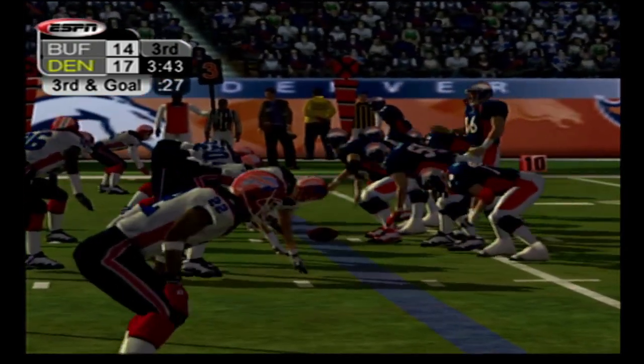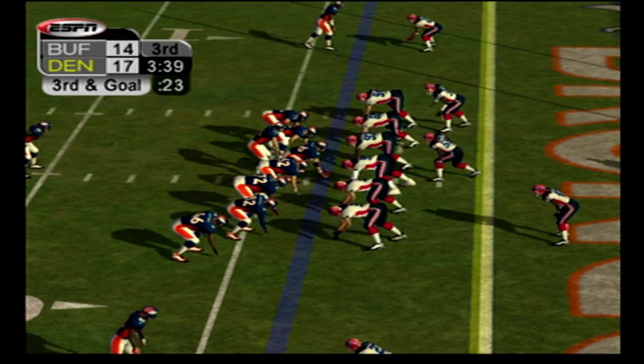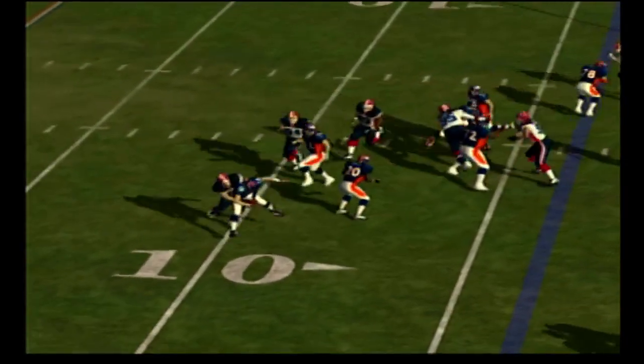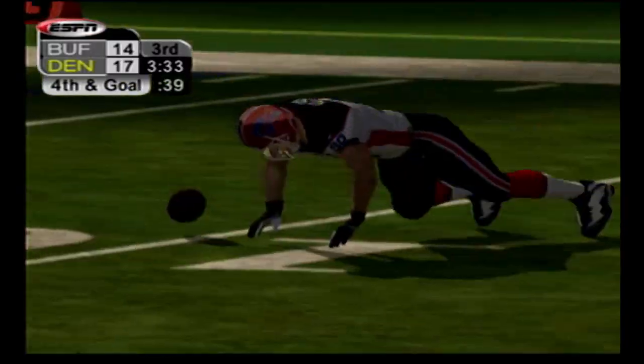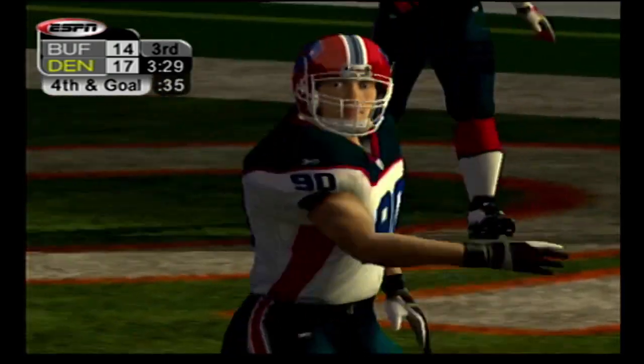Ball at the three. Wing to Falcons. Win it. Throw back. Kelsey gets the sack way back at the nine. That will bring up fourth and goal.